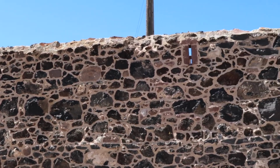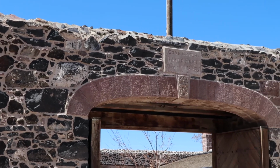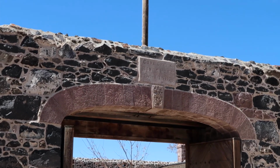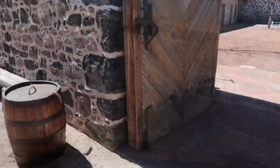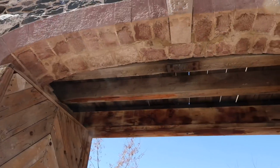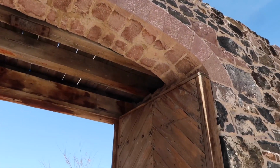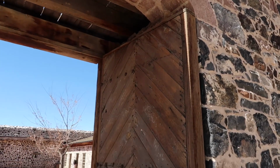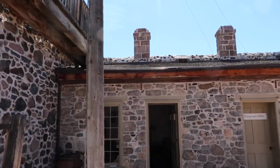So it was built to protect themselves and travelers from possible Native American raids. Now this was built from the Black Hawk Wars that we talked about earlier from the Pierce fort that we looked at in our last video. So the Black Hawk Wars from 1865 to 1868. And this fort was built to protect those travelers, stagecoach lines, and the Pony Express.